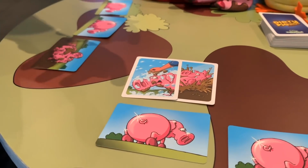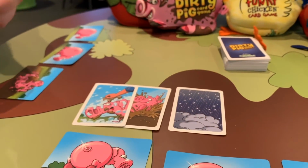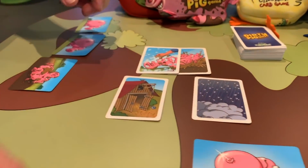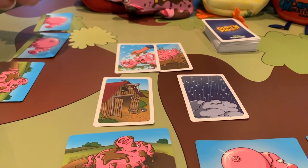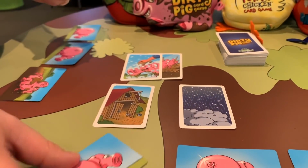Pigs hate that garbage. An easy way to efficiently clean all the pigs is rain. Pigs don't want to be clean. They hate that garbage, so they're willing to go into barns. If a dirty pig goes in a barn and it rains, it can't get clean. However, I can still go in and clean that pig, and they hate that garbage.